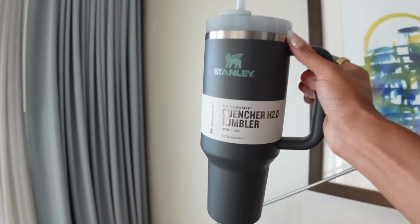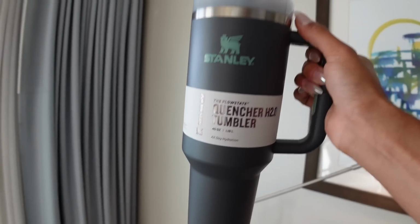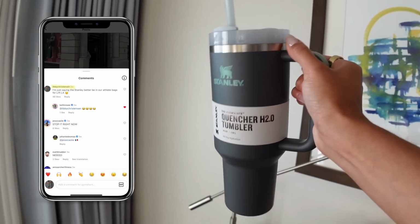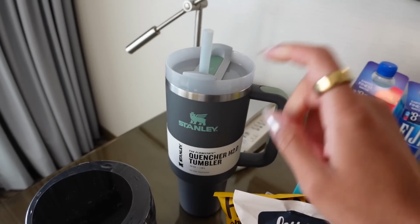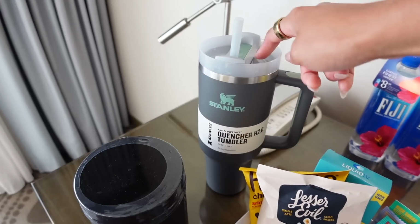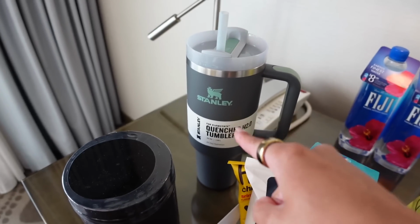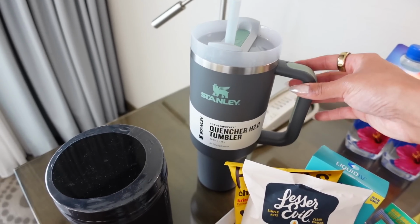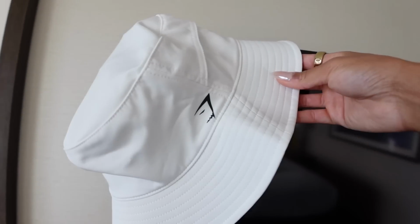You guys, I commented on the Gymshark account when they posted that they were doing the Stanley collab. I said, there better be a little Stanley in our rooms. And I just knew it. I knew it would be here and I'm obsessed. I actually bought a Simple Modern this morning at Target. So I'm excited to have a Stanley. I just knew in my heart I shouldn't bring the Simple Modern because there would be a Stanley here. So I don't know if I manifested it or if I'm just that intuitive. There's also a little bucket hat here.